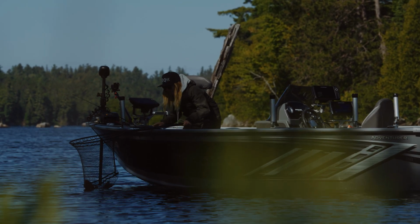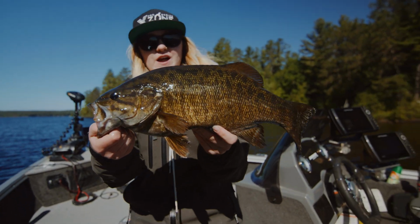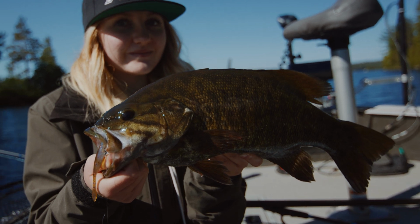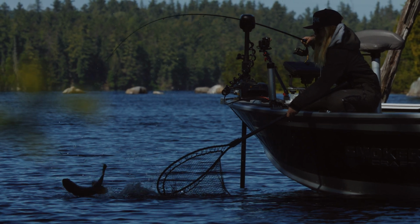This might be the biggest fish of the day. This is a giant Beauchene smallie. This is a big smallie in general. He completely hammered that bait. It fell off in the net.